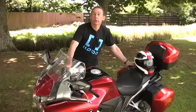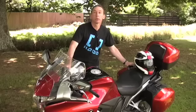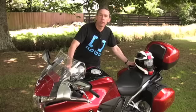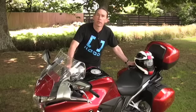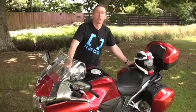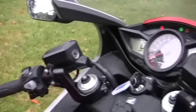Now the VFR has been around for about a year. It's an all-new model. It caused a lot of hype when it was first released with its 76 degree 1200cc V4 engine. It's got shaft drive. It kind of fills the gap between their VT1300, which is their tourer, and the sports bikes. And this is the best of both worlds.